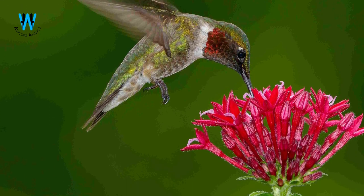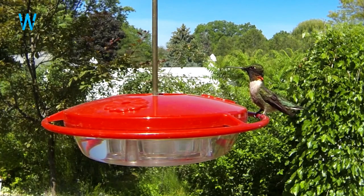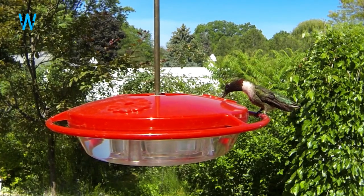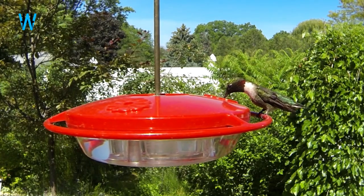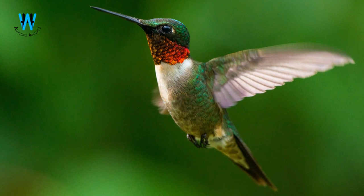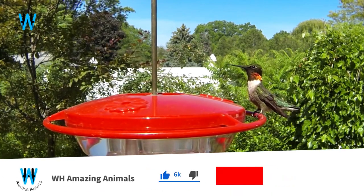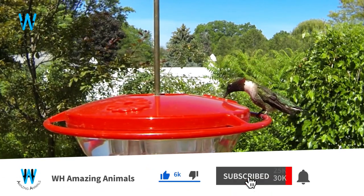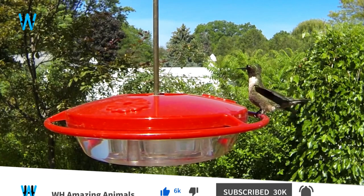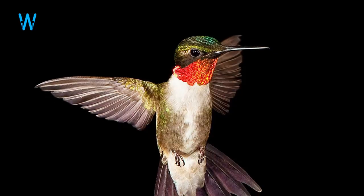Females have plain white underparts with a slight buff wash on the flanks and very faint throat streaking. The upperparts are green, but may not be as brilliant as males' plumage. Female birds have white tips on their rounded tail feathers and lack the deeply forked tail of males. Juveniles are similar to adult females, but young males develop red iridescent spots on the center of their throats late in the summer. By the following spring, young males will have reached their full adult plumage.